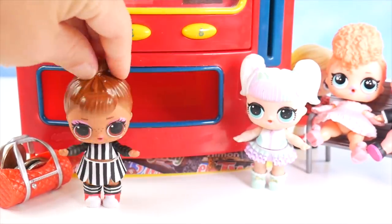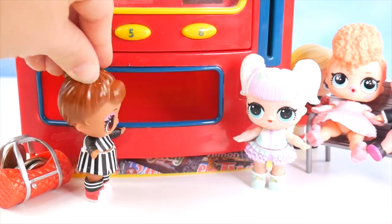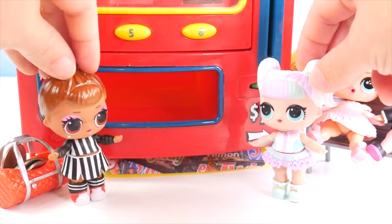All right, guys, I'm in charge now. I just need my whistle. Everybody is ready to find some new fashion clothes. And go. You're so funny. All right, then, Unicorn, you're up next. Come on over to the change purse.